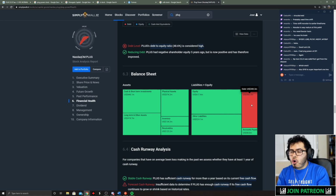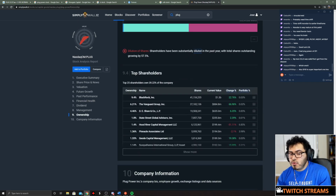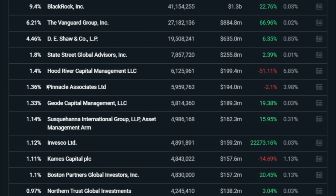So it's not the strongest balance sheet, but it's definitely good that they have that form of cash, because they're not profitable. Then I want to take a look at their ownership. I want to see who owns the business. Usually I would like to see some insiders own it, but right now there's no insiders that own the company. Right now it's just the big boys, BlackRock and Vanguard, that own it.